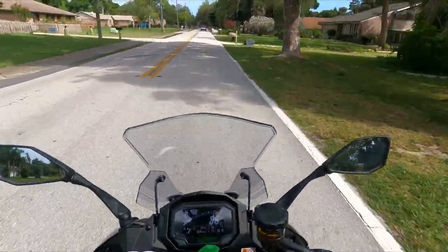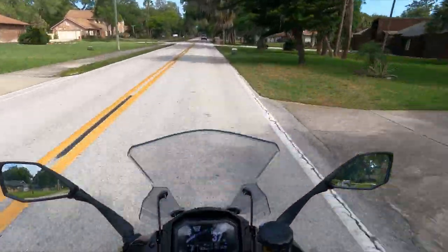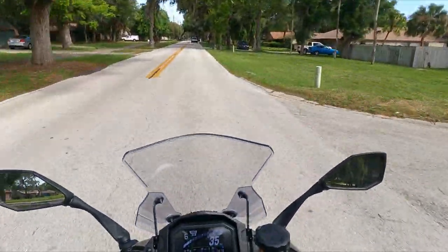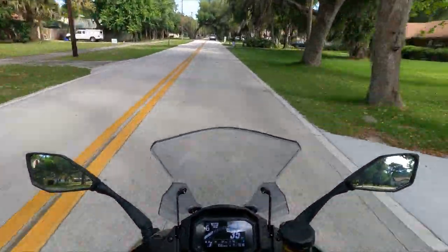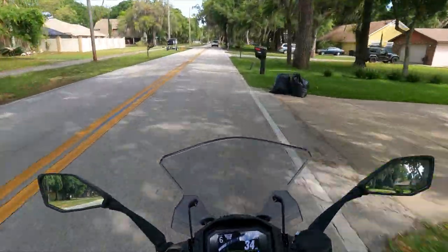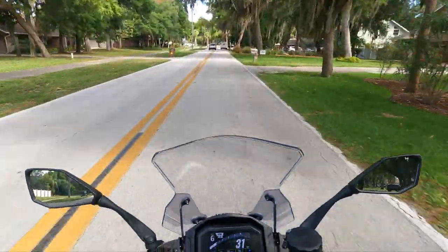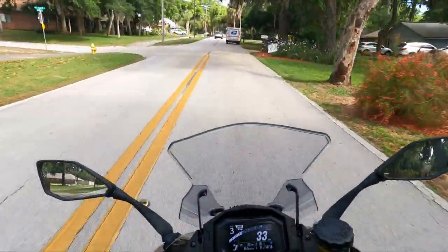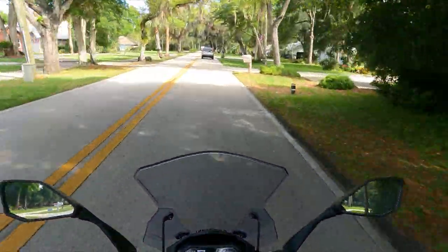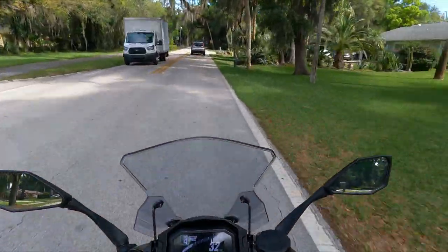Overall, it's a nice bike though. It's very comfortable. The riding position's nice for sport touring. Not completely upright like you might be on an adventure bike, but it's a little lower to the ground. Handles really nice. Extremely responsive. Gobs of power. Maybe we'll get a chance to open her up on some of the straightaways when we get further out of town. Silky smooth. That motor is smooth as ice.